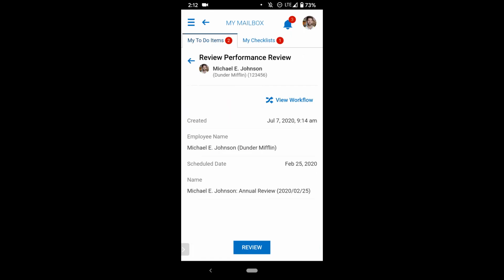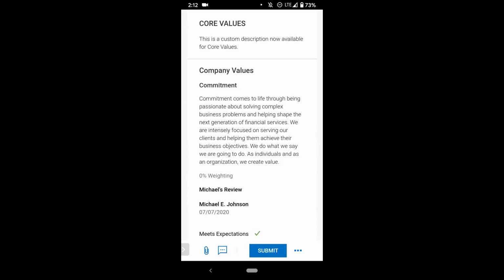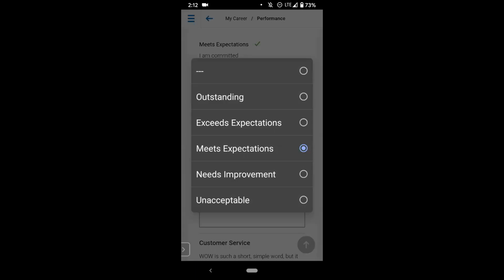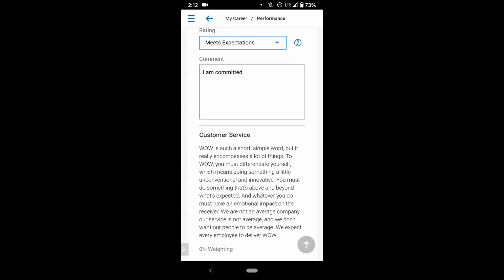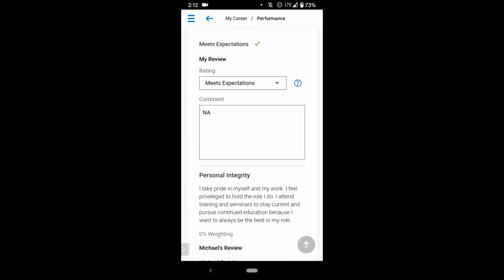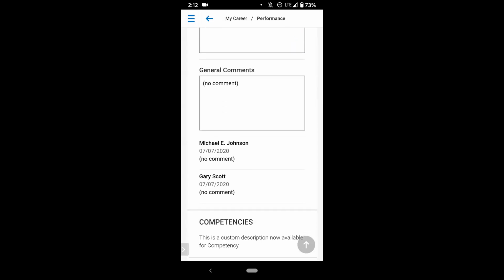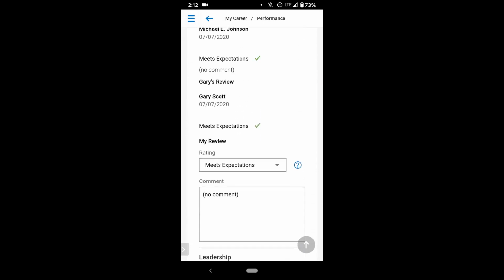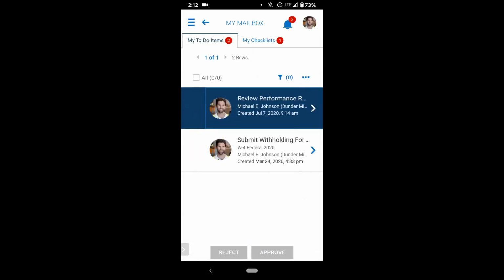But with performance reviews, you can see how easy it is to go ahead and review core values, and all of this is custom to each company. How you rate an employee or how the employee rates themselves is also custom. Again, all of this wording is based on how you want to review your employees. And at the very end of entering all of this information, the employee would be able to submit this review. Okay. All right, so we'll go ahead and go back, and I'm just clicking the back button.